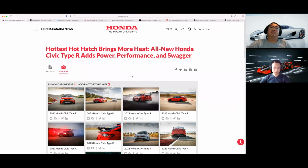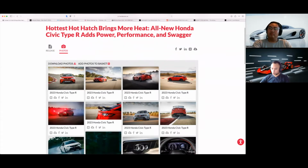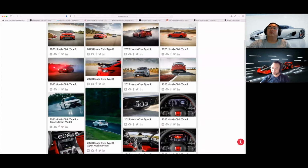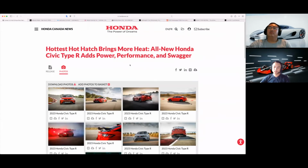315 horsepower, 310 pound-feet of torque. That's up 9 horsepower and 15 pound-feet from the FK8, the last generation. It's not a lot. It's what we expect, but I was reading the blurb. There's quite a bit of under the hood upgrades that they've done to make this a better performance vehicle. So let me just go over that real quick.